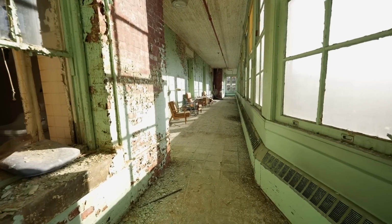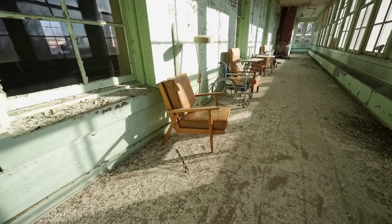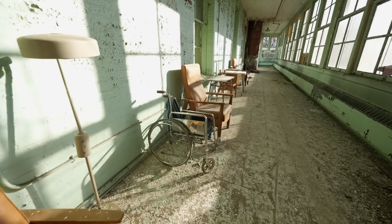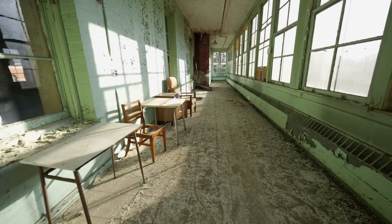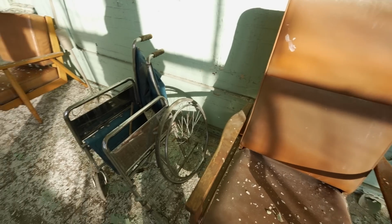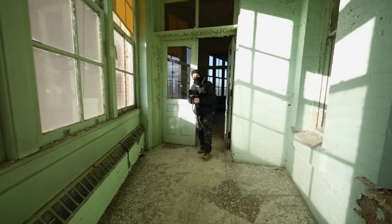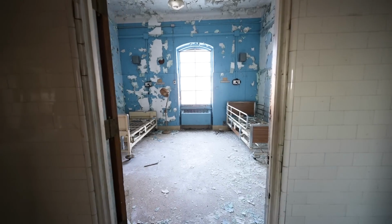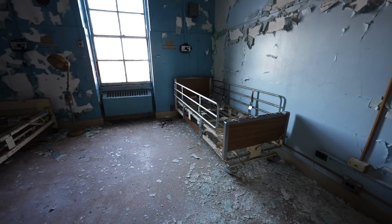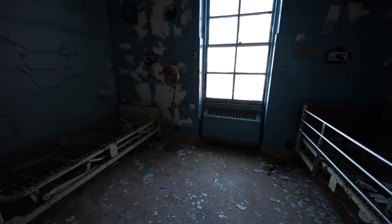This is one of the outside porches. So bright. That's why I wanted to shoot this before the sun came out. Another room here. This one's got 2 different beds in it.